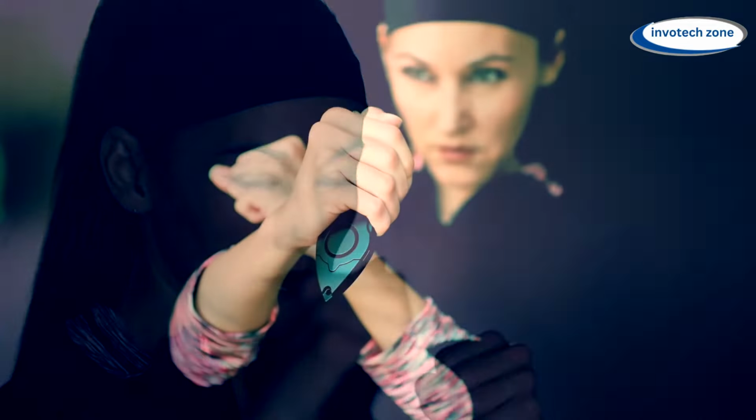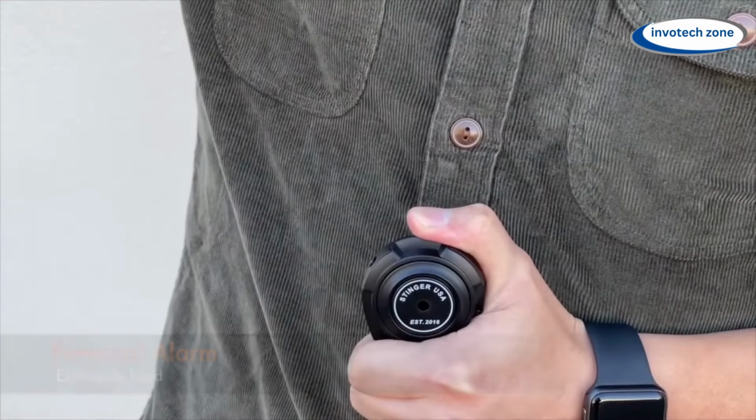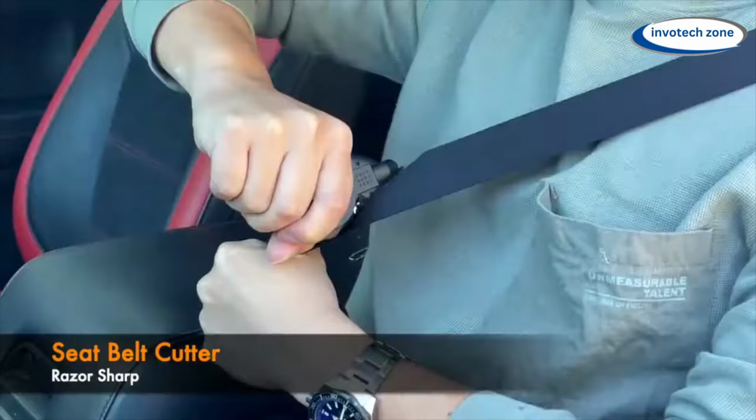In case you find yourself in a dire situation where you need to get out of your car fast, it comes with a window breaker as well. Because of its design, the window breaker is only compatible with tempered glass. It will not break laminated or windshield glass.